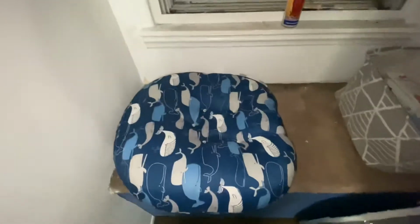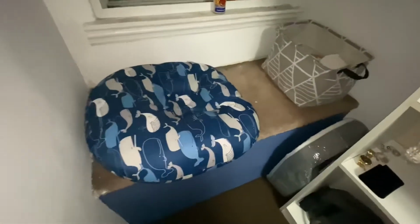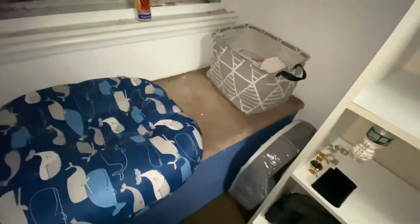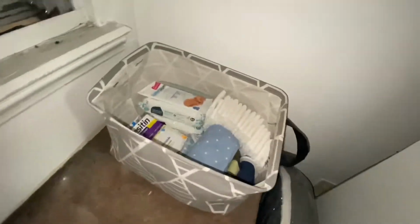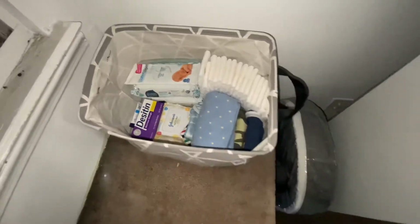Here we have a lounger. I'm not really going to call it a boppy, it's more like a lounger for the baby. And we have his diaper caddy over there, because I do plan on changing him over there. We're just waiting till after the baby shower, hopefully we get another changing pad. There's some wipes, diapers, ointments, swaddles in there.